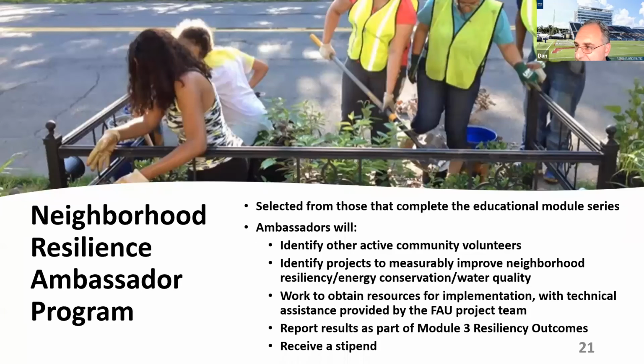So before I finish today, I want to remind you about the Neighborhood Resilience Ambassador Program. The ambassadors will be selected from everyone who completes the 3 educational modules. The first one is today. Now, you might be asking yourself, what do these ambassadors actually do? So that's on the screen.